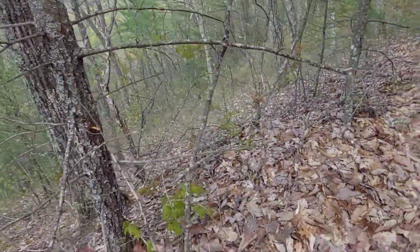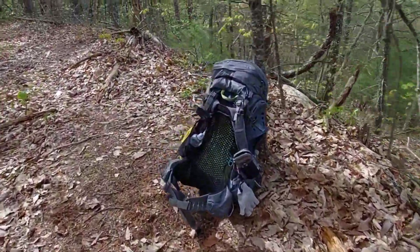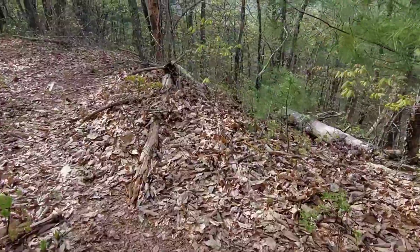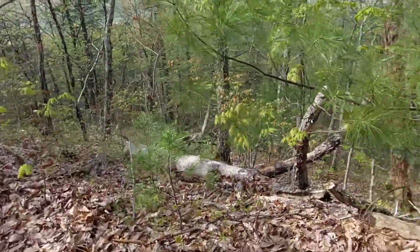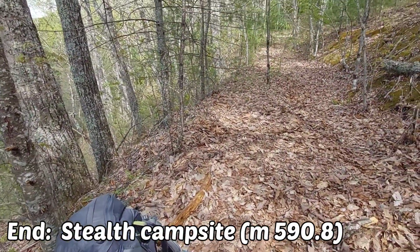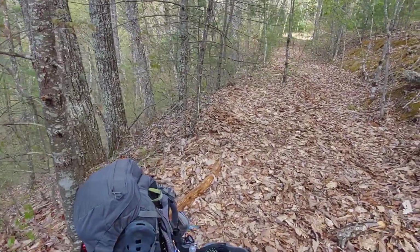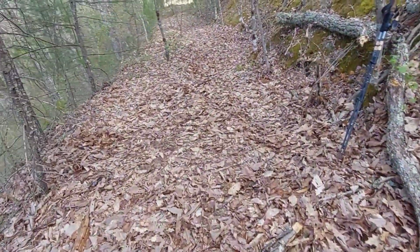I'm going to get started pitching my tent and then get inside and have a good night sleeping here. Tomorrow I'll get down. There's a deli on the road. I'll have breakfast there. Cool stuff. Very good. We'll see you tomorrow.